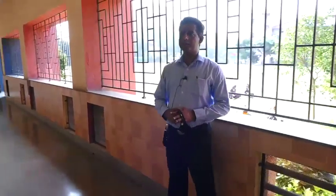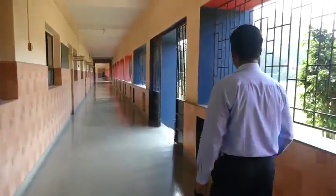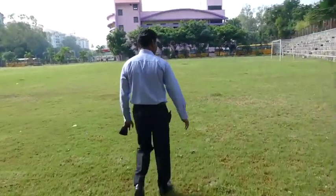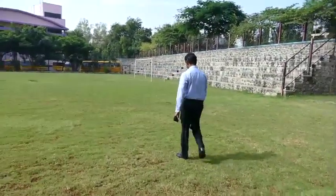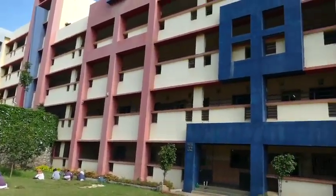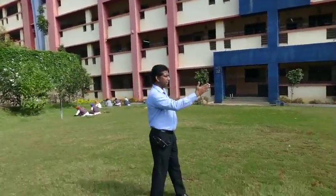Now we are already done with the main building of the school. Let's move into the ground. As I said in the beginning, all the classrooms are designed in this part of the building. And the administrative block, the lab, computer lab, chemistry lab, physics lab, activity room, all in the main building on the left-hand side. And this main building has got 4 exits.